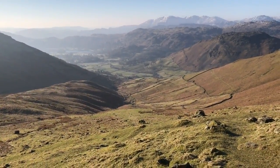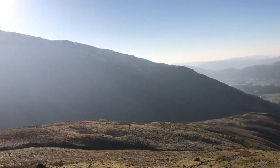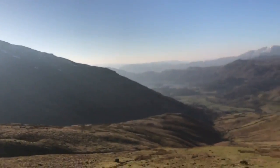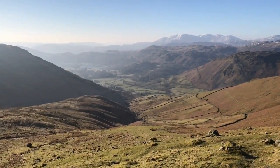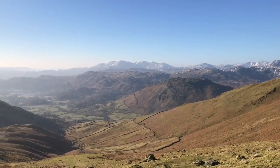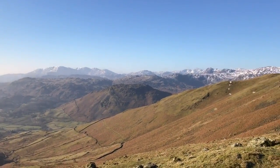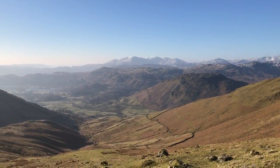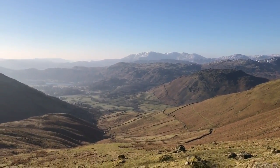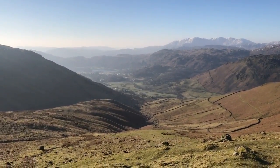Okay, making my way up to Grisdale Tarn, and what a view. The sun is probably blinding the camera, but the sun is coming up now, getting pretty warm, and there's Grasmere down there, and that's the range where I would have come over last night, and you can see there's quite a lot of snow on the top, so it's definitely the right decision to head back. But oh, what a lovely day to be out in the Lakes.